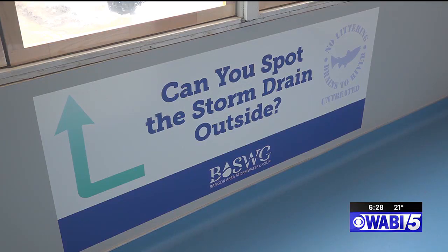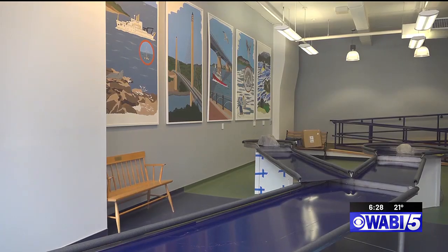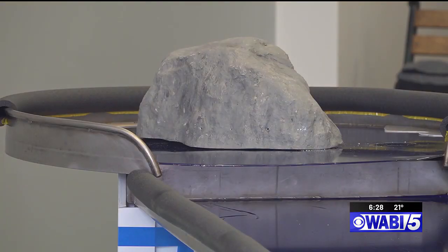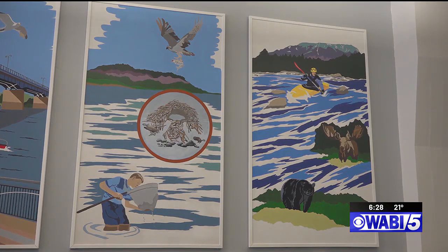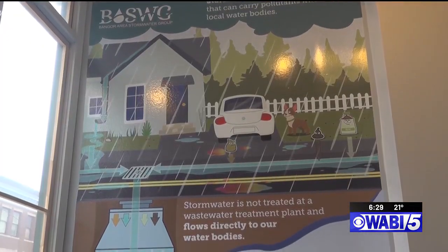Visitors will see a custom-made water table that models the river. They'll also find murals created by local artist Shay Sherry and signage that connects the river to stormwater and how that impacts river and water quality. The Maine Discovery Museum has redesigned this exhibit to be directly connected to the Penobscot, the second largest watershed in New England.